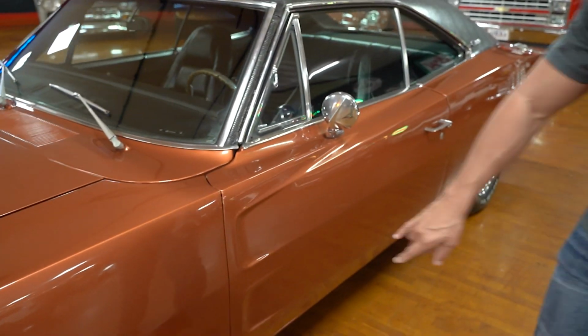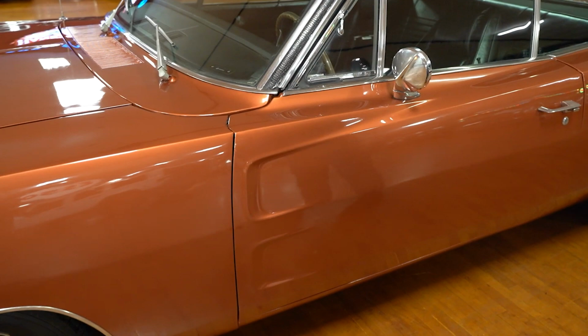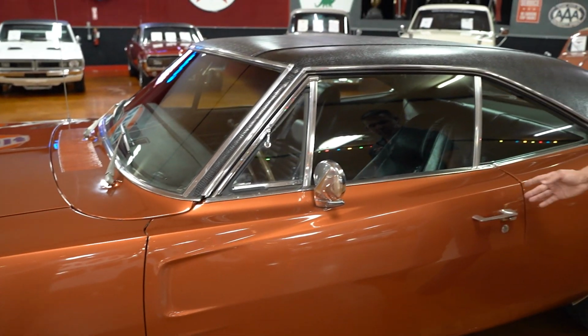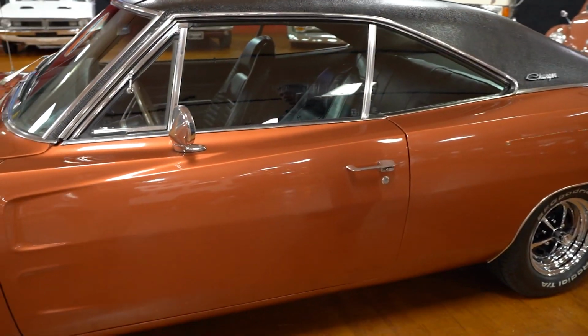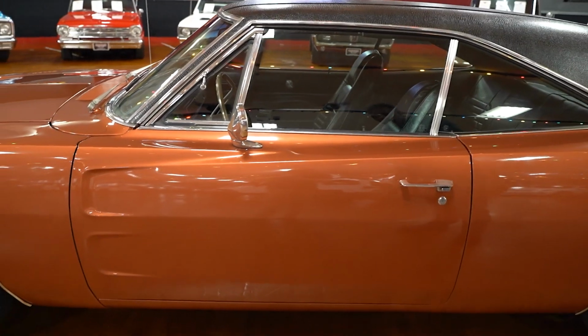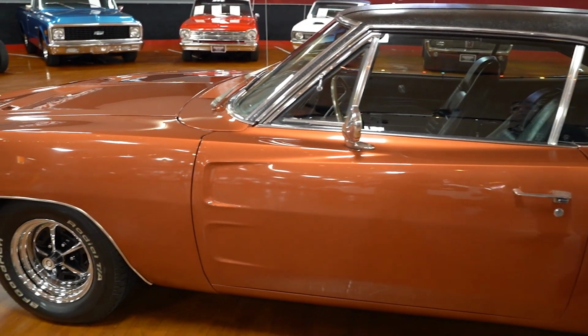Door gaps on the driver's side, front to the front fender, and the rear gap to the rear quarter, both are very good. You do have one mirror on the driver's side door, nothing on the passenger side.